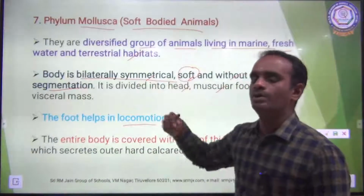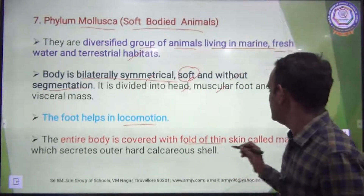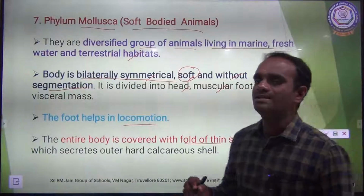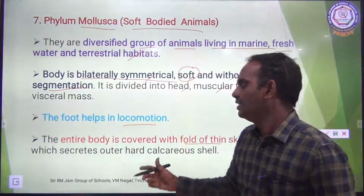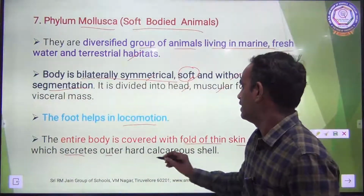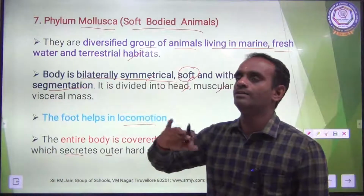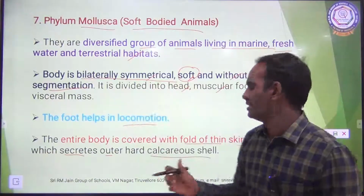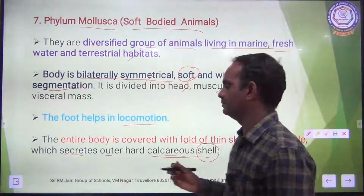The entire body is covered with a fold of thin skin called mantle. So the whole body is covered by a thin sheet called mantle, which secretes an outer hard calcareous shell on the top of the body. On the top of the body they have a shell-like structure, the calcareous shell.